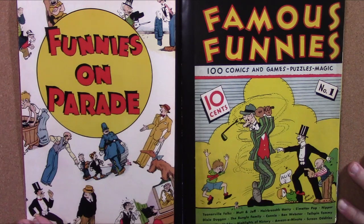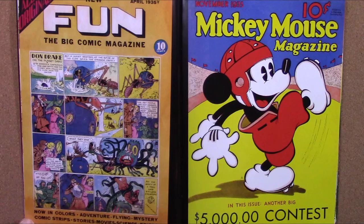But the first 10-cent comic book, which was published in July of 1934, is none other than Famous Funnies number 1. Also published by Eastern, Famous Funnies number 1 was the first 10-cent newsstand comic book. Next up, New Fun number 3, April of 1935. Cover by Clem Gretter. The first comic book to contain entirely new material, publisher Malcolm Wheeler Nicholson's New Fun, hit the newsstands in early 1935.